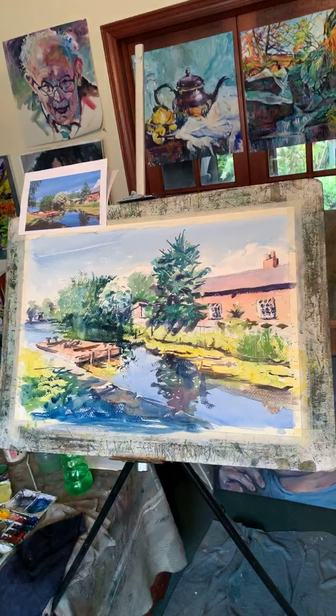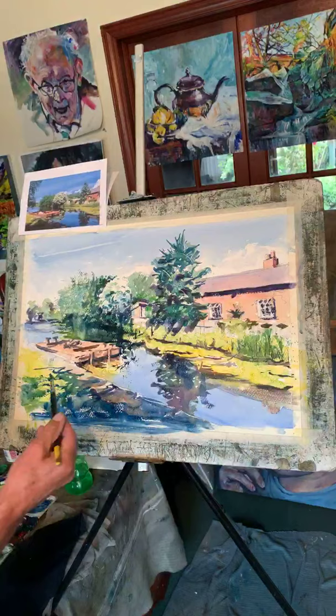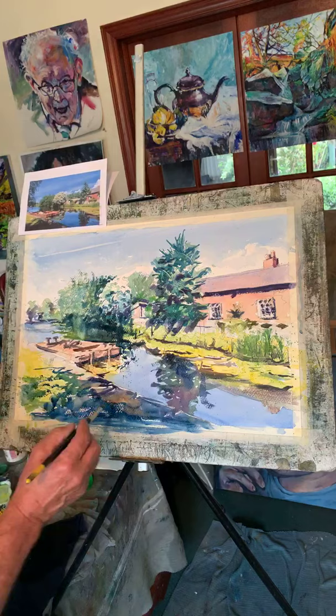Okay, so I'm back. Some directional marks, just for a few reads. It's your interpretation, isn't it? Of the scene. So whatever you do, do it your way. And did it your way.